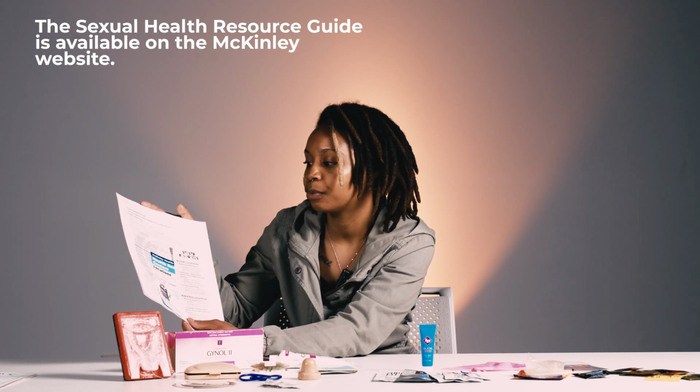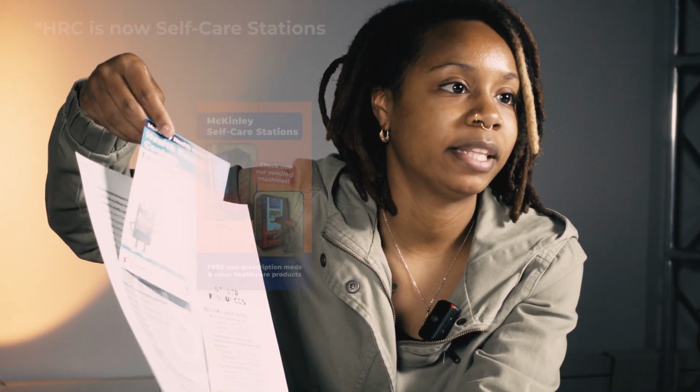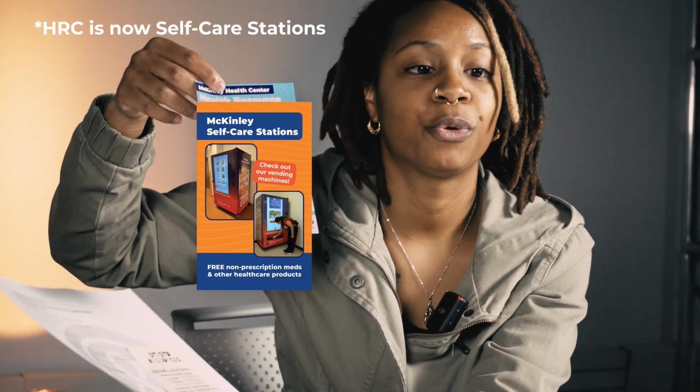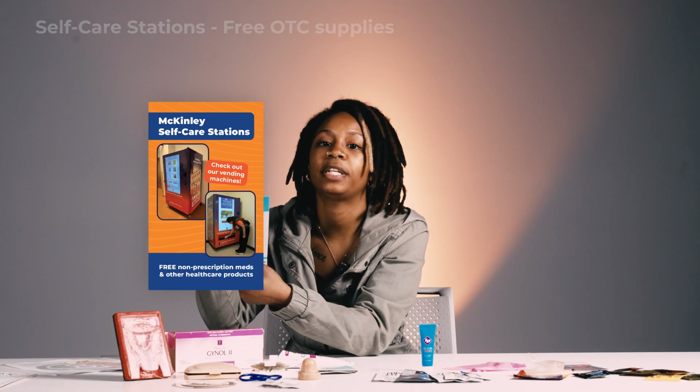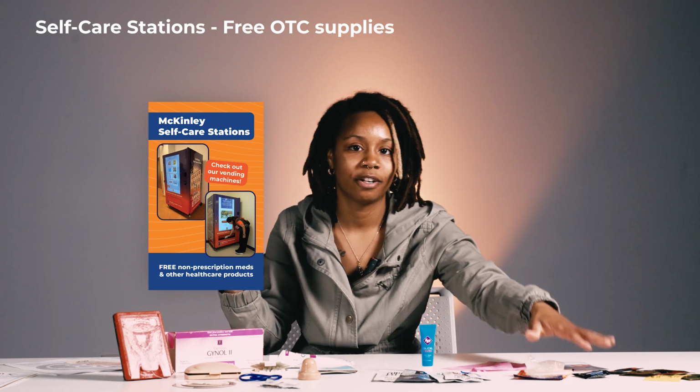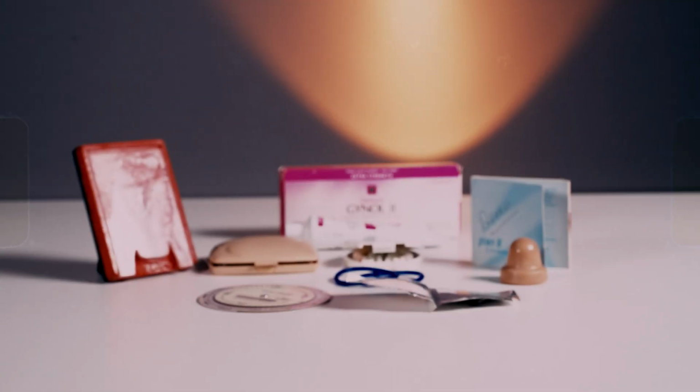So these are some really good resources here, as well as our good old McKinley Health Center resource. This is great and very important to know about because this is where you can get lots of free items, specifically your condoms and your lube, where you can get these free from the self-care stations.